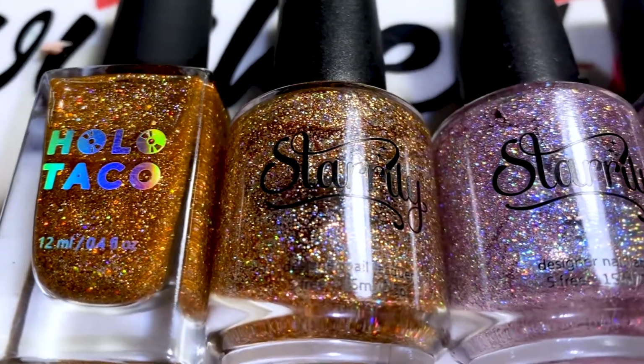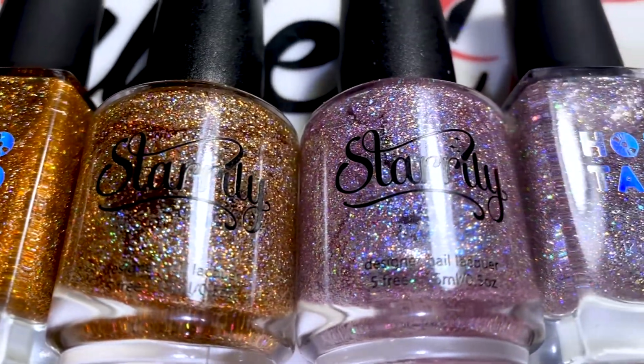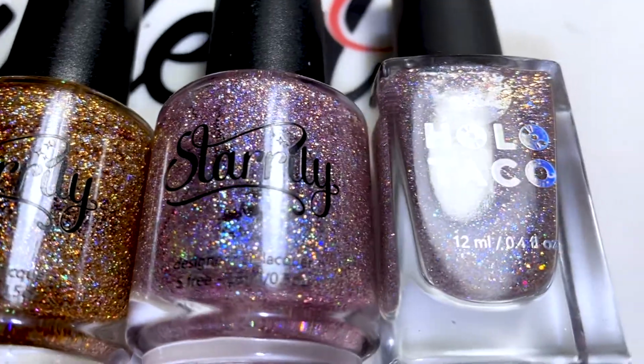Whereas Starrily's, it is just more of a regular orange. You can definitely use it for a pumpkin, but you're going to get much more of a punch with the Holotaco's one. And as usual, final thoughts about this collection. I really like it. It's not my favorite, of course. It's hardly even a collection. It is just 2 bottles. It's the cat duo, really. I shouldn't be saying collection, it's a cat duo.